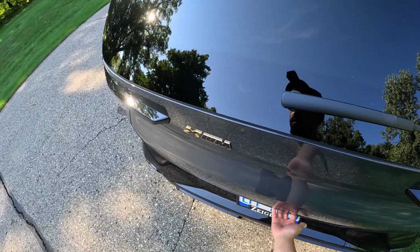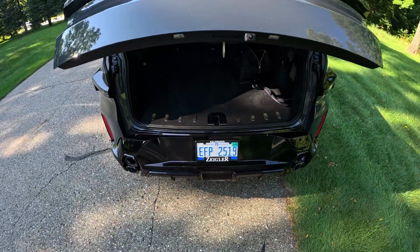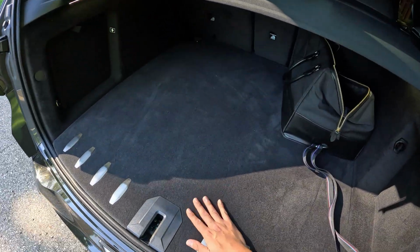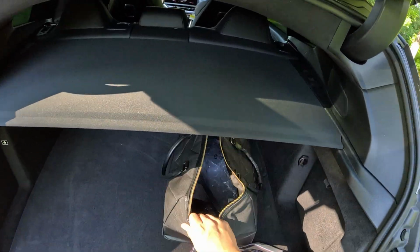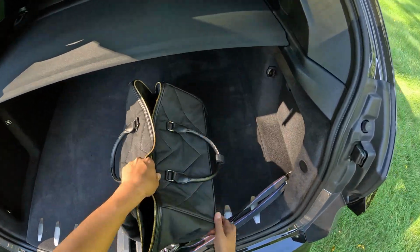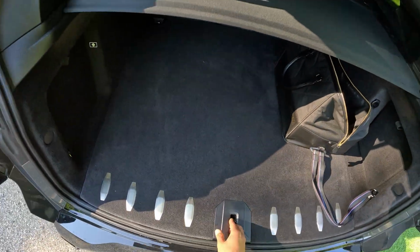Let's go ahead and pop the trunk so we can see what it looks like in here. It's got plenty of space. It's got your nice XM bag here. Carry all your stuff in it. Very fancy.